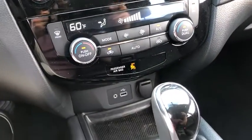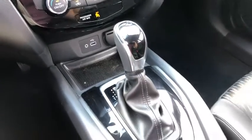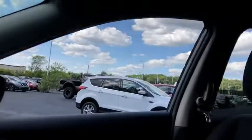power driver's seat. If affordable style and reliability are what you're looking for, this vehicle couldn't be more perfect. Drive it today.